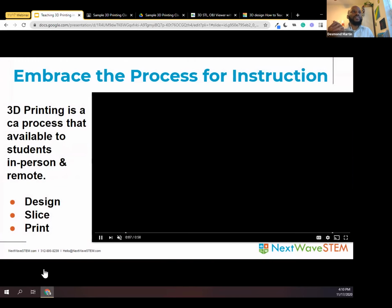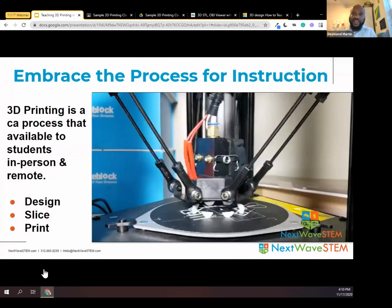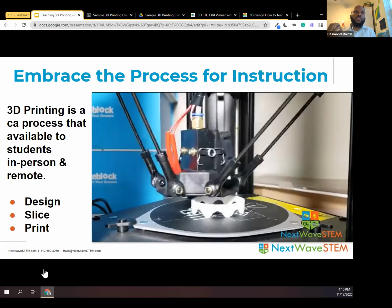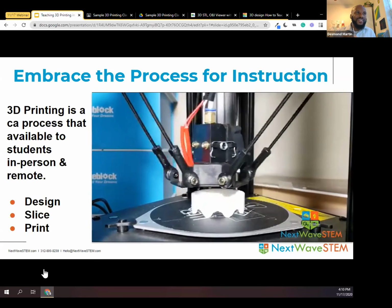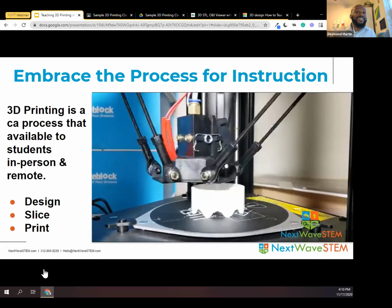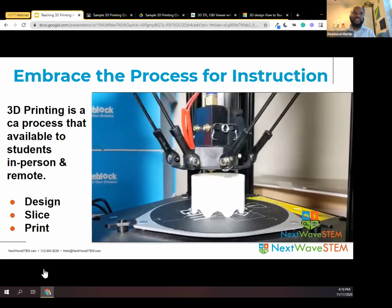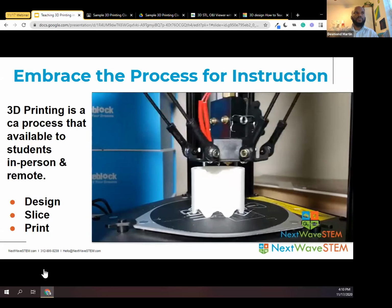When we work in 3D printing, all 3D printers, no matter what model, no matter what size, no matter what brand, no matter what price you pay for it, will always involve you going through 3 processes or some variation of these processes. You will always have to design the object that's being printed. You will always have to slice the object that's being printed. When we say slice, we're talking about that process of translating the raw design into instructions that your 3D printer can understand. And then you will always have to physically print your object.